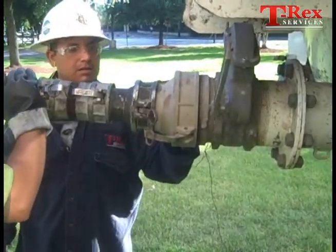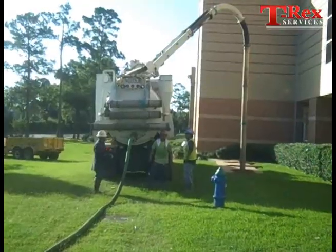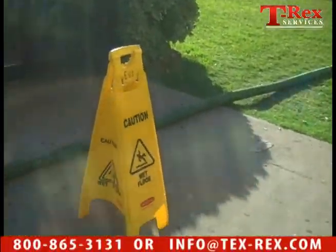Here we're attaching the hose to pump the material off. And here we go.